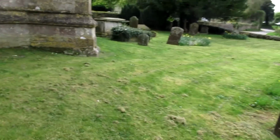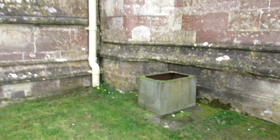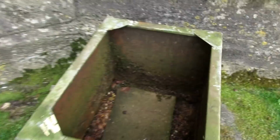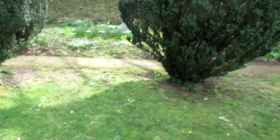Right, I'm going to take you to another church now. Hopefully that one's open. What's that for? Perhaps horses come in here. There again, perhaps they don't. Don't know what that's for. Lovely looking door work. Lovely. Right, let's get back on the open road.